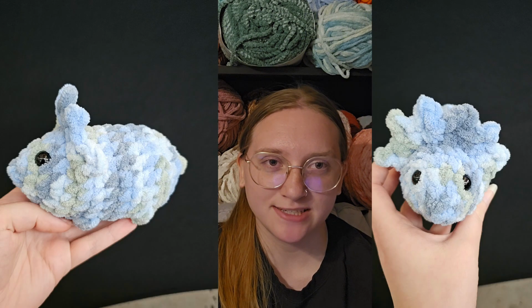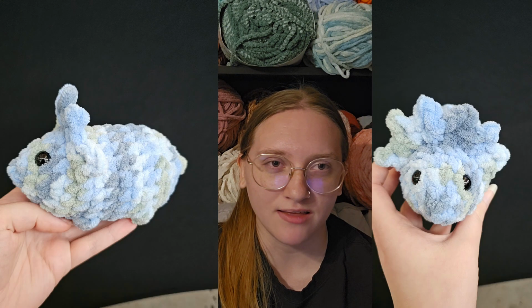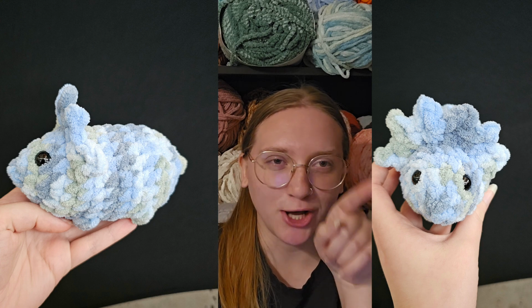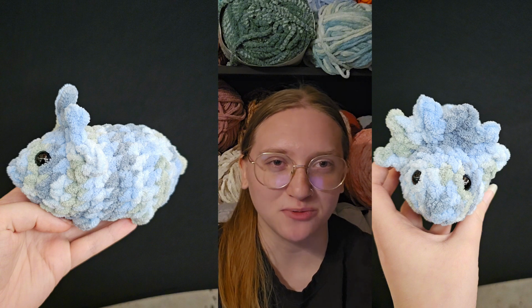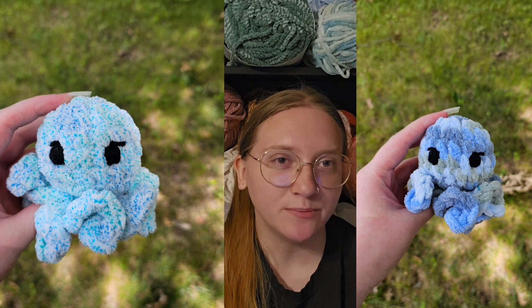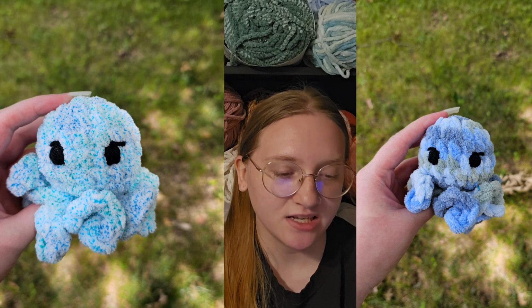And then I made a Triceratops. This one I kind of messed up on the, I don't know what it's called, like the arch on the top. I put too many stitches in it, but it's still pretty cute. And then I made 2 Octos and I embroidered the eyes on both of these.